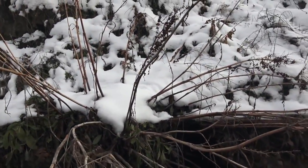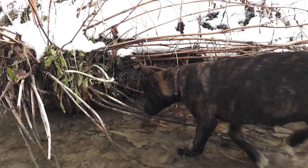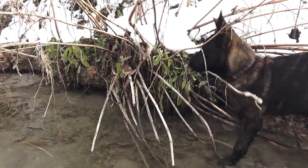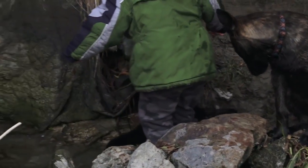Oh, this is where we caught the other. Yep, muskrat. We've caught a couple of muskrats here. We followed Mamba as she worked her way along the stream until she got to a waterfall. At the base of the waterfall, there was a deep pool of water. In the past, our mink have caught fish in this pool of water.